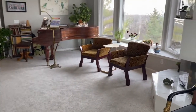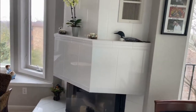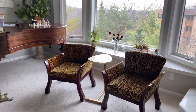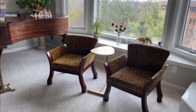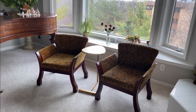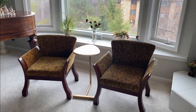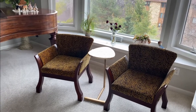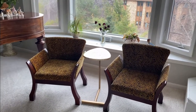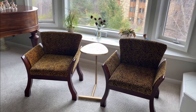And now we're going into our living room. We have a wood-burning fireplace. And then these chairs, I actually designed these chairs. I won a furniture design contest, and the factory produced them and marketed them. And it was right during 2008 when the crash happened. So nothing really took off, but these are 2 that I reupholstered, and now they decorate our living room.